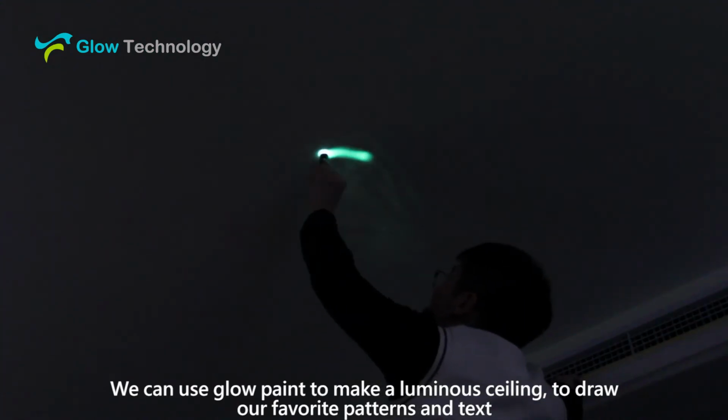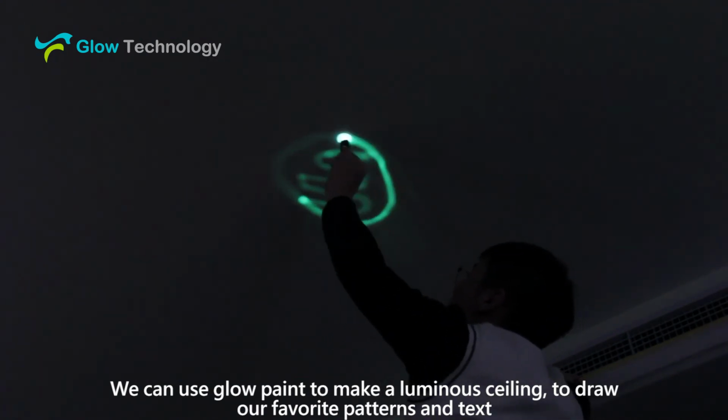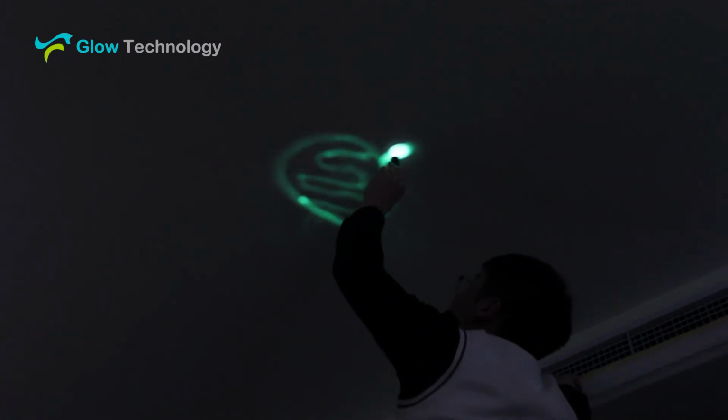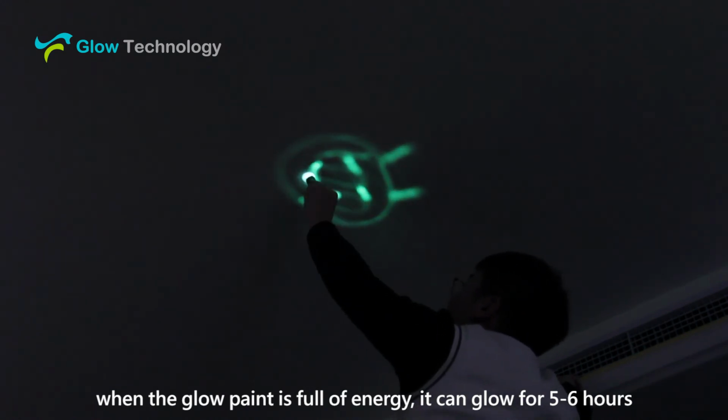We can use glow paint to make a luminous ceiling, to draw our favorite patterns and text. When the glow paint is full of energy, it can glow for 5 to 6 hours.